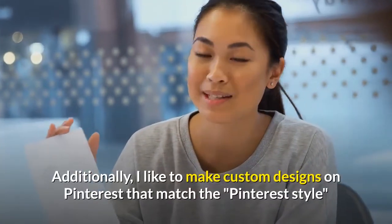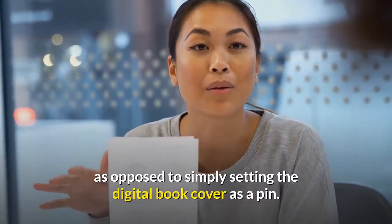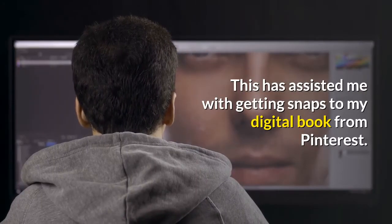Additionally, I like to make custom designs on Pinterest that match the Pinterest style, as opposed to just posting the digital book cover as a pin. This has helped me get clicks to my digital book from Pinterest.